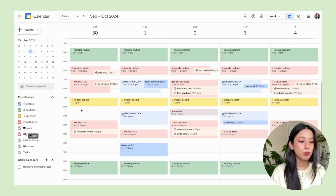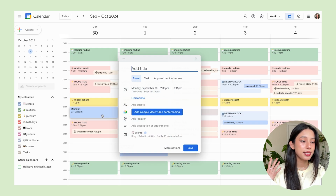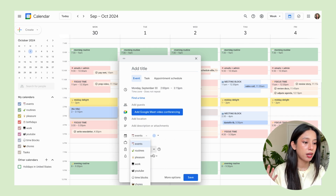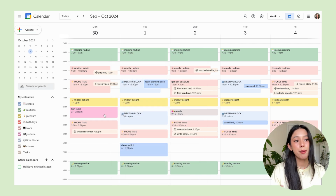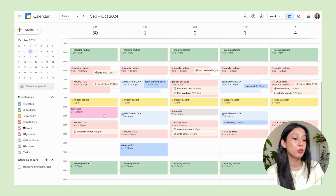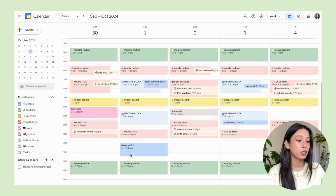And now you have this beautiful new label where you can add in tasks. So for example, I just drag something in and I want to make this a YouTube task, and I can just add in whatever, film video, whatever it is, and boom. Now you look at your calendar and you know exactly what days you are doing YouTube related tasks, you know what time of day you're doing your routines, when you have time for doing something fun. It's very easy to look at your calendar and visually see what you have coming up.